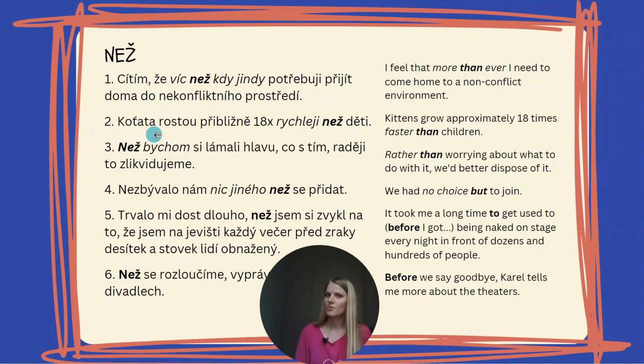2. Koťata rostou přibližně 18krát rychleji než děti. So faster than. Rychleji než. 3. Než bychom si lámali hlavu, co s tím, raději to zlikvidujeme. This is an interesting phrase. Rather than worrying, než bychom si lámali hlavu. Sometimes we can use it in this context and we use another clause, než with a verb. Než bychom si lámali hlavu. Rather than we would be worrying.